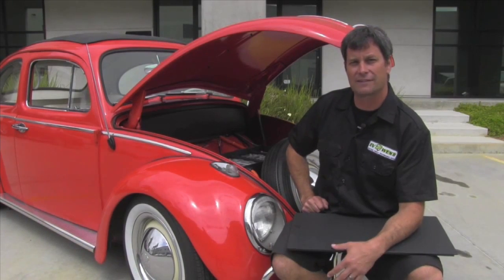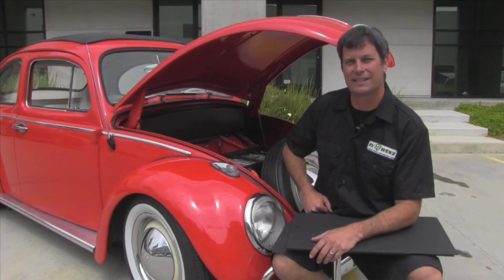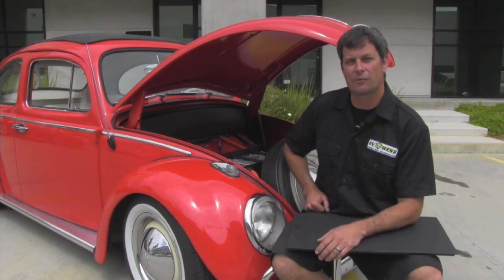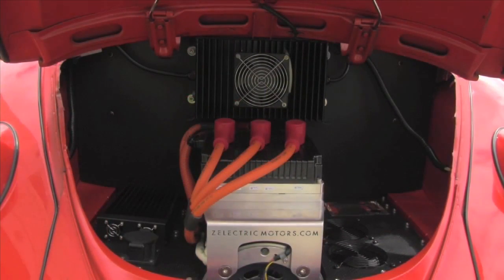I know some of you guys in the last video were asking to really see the batteries. There they are. Again, not much to see, but let's go take a look at the back of the car where the motor and the rest of the components are. If you've never done an electric car before, we estimate that this is a 1 to 2 week conversion with our kit. It's a straight drop-in kit, everything bolts in, and there's very, very minimal alteration to the car, and we really like to see that.